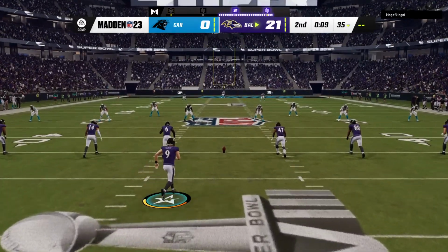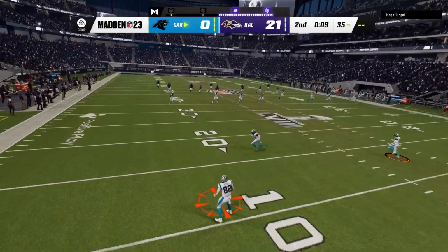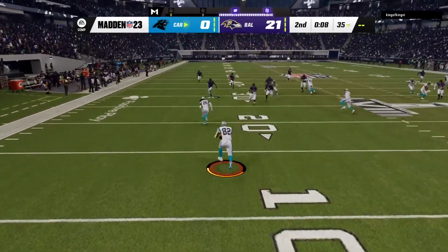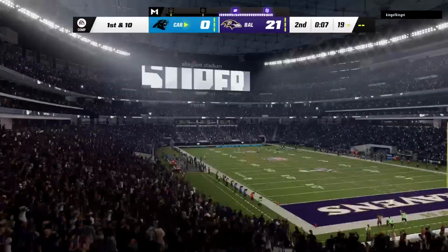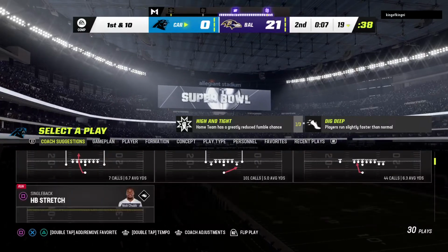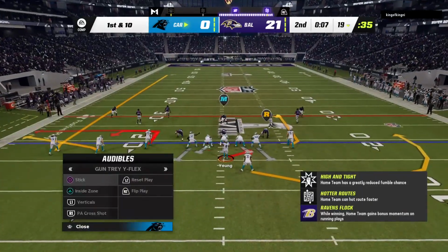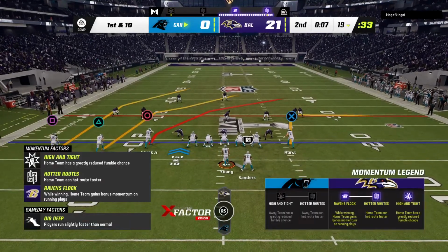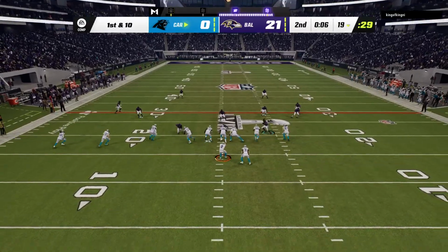So not much time to work with here. 9 seconds remain in the half as this one is away. Taken from about the 12. And good coverage there on special teams as he'll get him down shy of the 20. The Panthers out there and ready to begin their next drive. And with 7 seconds remaining, not much time to really do anything.